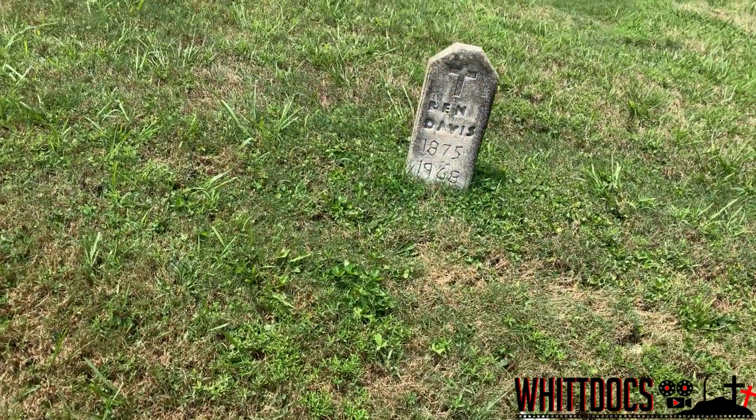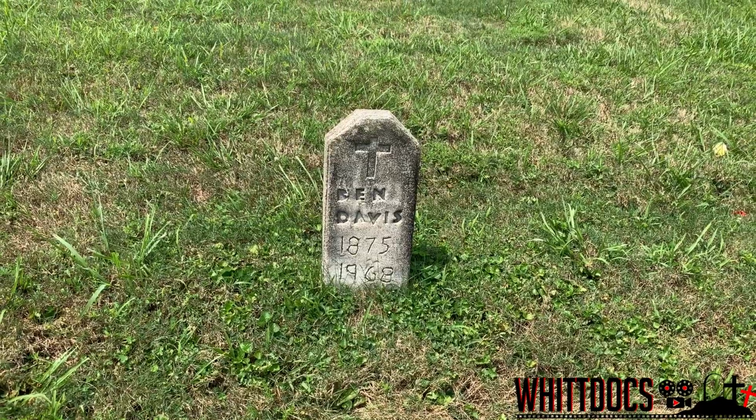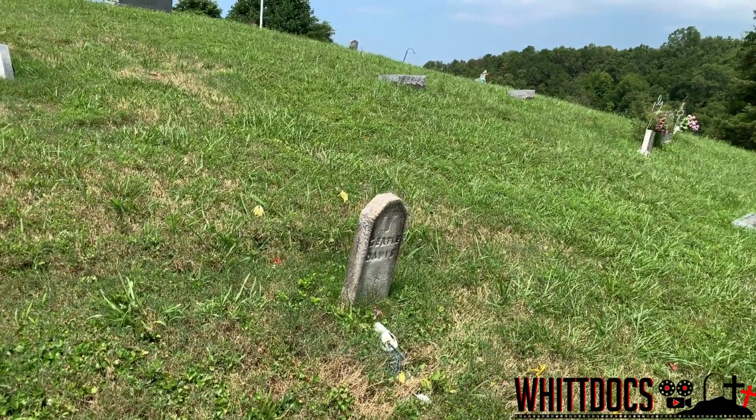Just taking a look at some of the markers in here, some of the designs, you can see that they range from just your standard markers that you would see in any cemetery to some that are definitely homemade and very primitive.